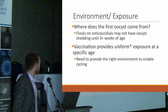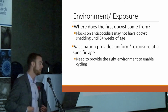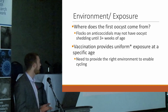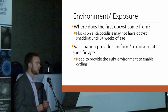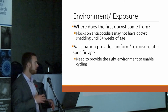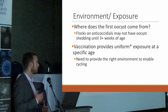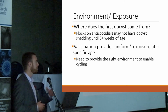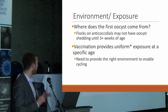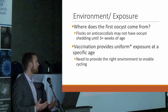So they're there. On the other hand, vaccination provides a uniform exposure. Basically, as many of the birds as we can reach are all getting specific exposure at the right age. This is going to be better for the whole flock coccidiosis dynamics so that they're all at the same immune status. Whereas on the anti-coccidial program, this bird gets a little bit here, then a few days later the next bird gets it. Having everybody at the same time just allows for better uniformity of the birds' growth.